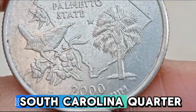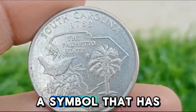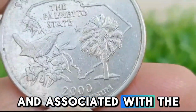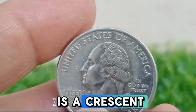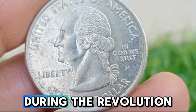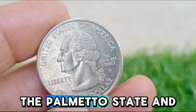The design of the South Carolina quarter. South Carolina's quarter features a depiction of the palmetto tree, a symbol that has historical significance as it was featured on the state's flag and associated with the defense of Fort Moultrie during the American Revolution. Alongside the palmetto tree is a crescent, representing the crescent moon that appeared on the flag of the South Carolina militia during the Revolution. The inscription around the design includes the words South Carolina, the Palmetto State, and the year of statehood, 1788.